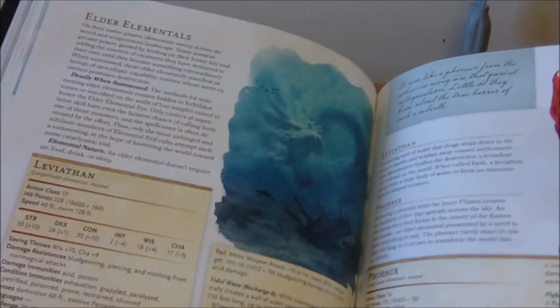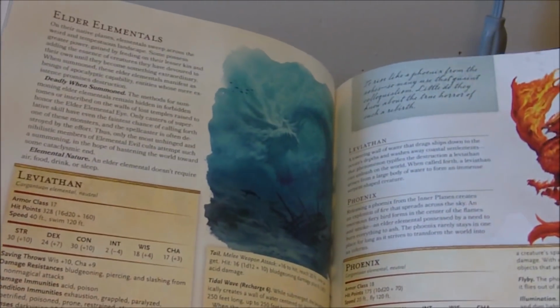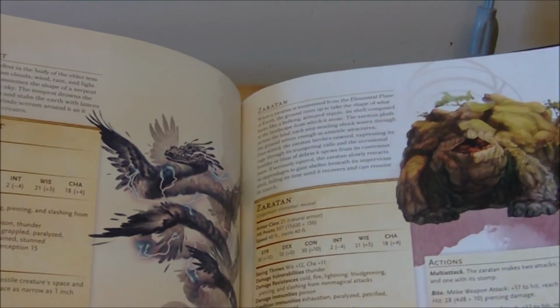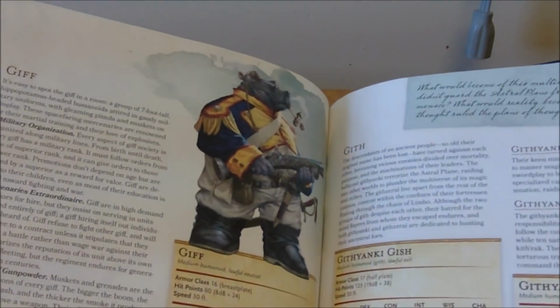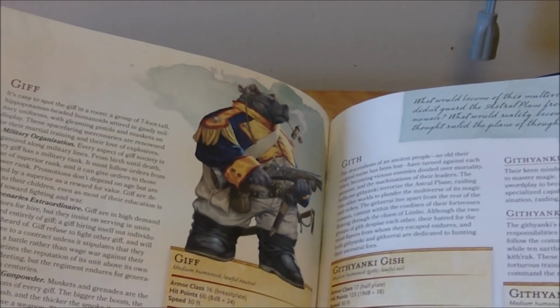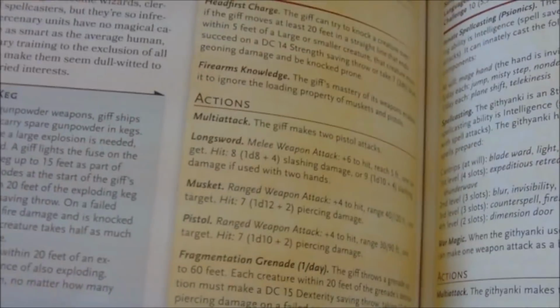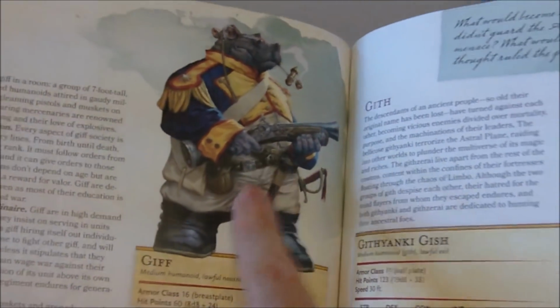You've got your Eladrin and Elder Elementals. So you got Leviathan, or Leviathan if you played Final Fantasy II for the Super Nintendo, or Final Fantasy IV. Leviathan, Phoenix, Elder Tempest, and the Zaratan. It's pretty cool. Of course, you have your Myrmidons. And you got your Giff, so you've got your hippo people. These guys, I think, were a big part of the Spelljammer setting for Dungeons & Dragons, or Advanced Dungeons & Dragons 2nd edition. They're cool, but I don't like firearms in my fantasy. And they have a musket and a pistol. And a fragmentation grenade. So, I don't know how I feel about them overall, but that is an amazing, amazing picture.